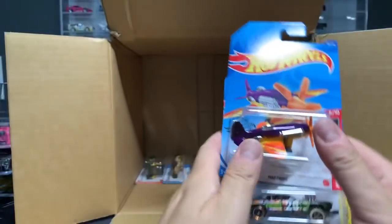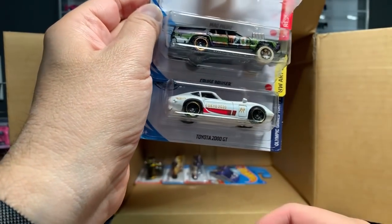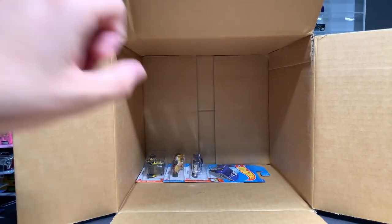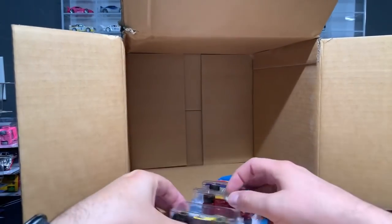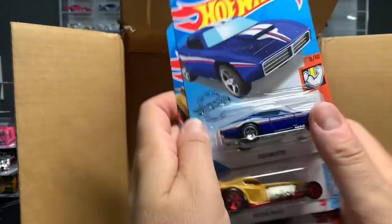We're all used to voting this year, right? So, no big deal. Mad Props, Cruise Bruiser, and the Toyota 2000 GT. Like that one. Don't think we're gonna find the Air or anything interesting, even though we found the Super, so we're cool with that. And then finally, unless there's something here, and I don't think there is, Custom Auto once again, Radical Racer, and the Hologram.